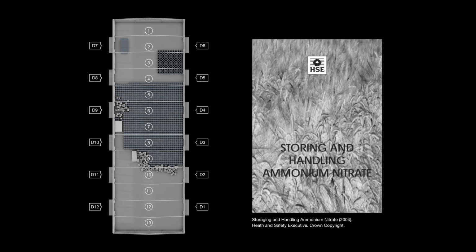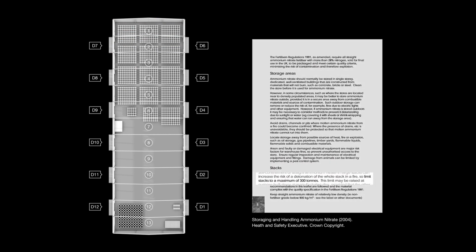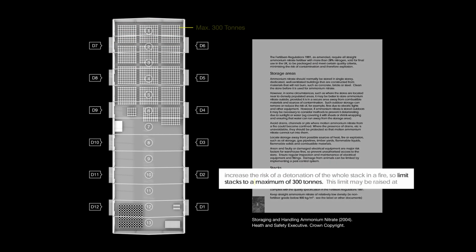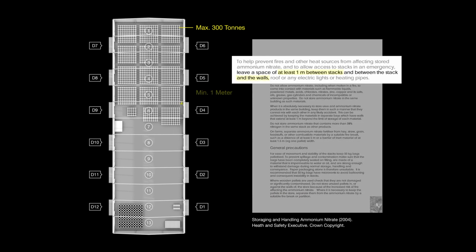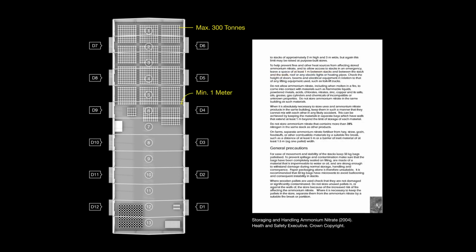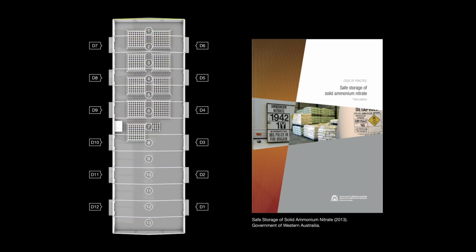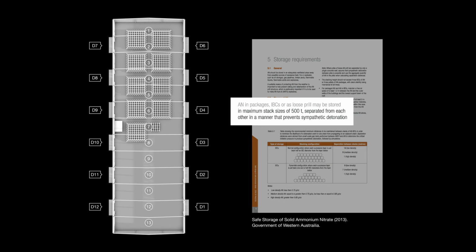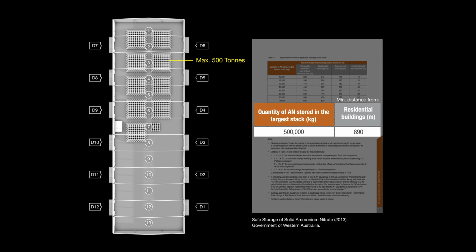We reviewed international standards for the storage of ammonium nitrate. Internationally accepted benchmarks include British regulations. According to British standards, stacks of ammonium nitrate must be limited to 300 tonnes, and each stack must be at least 1 metre away from walls and other stacks. Australian standards are more stringent. Bags must be arranged in 500-tonne stacks, but should be stored 890 metres away from the closest residential buildings.